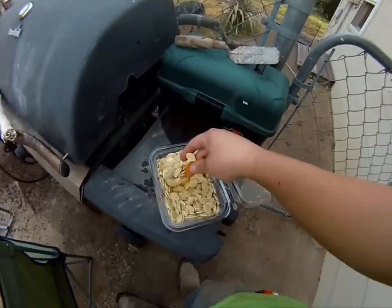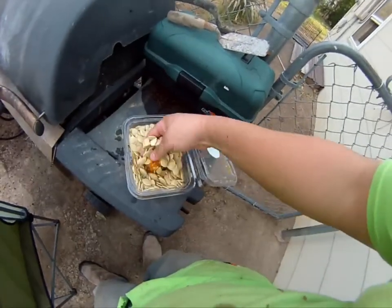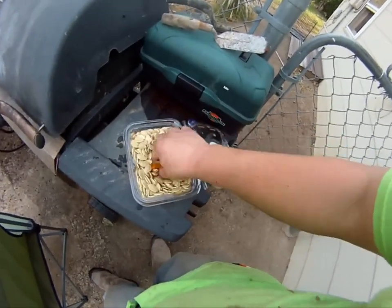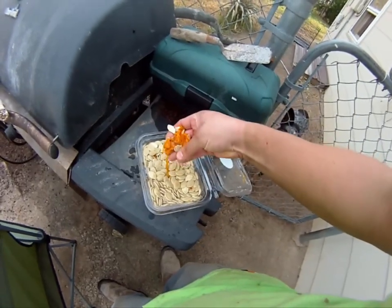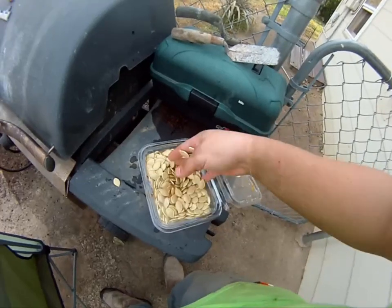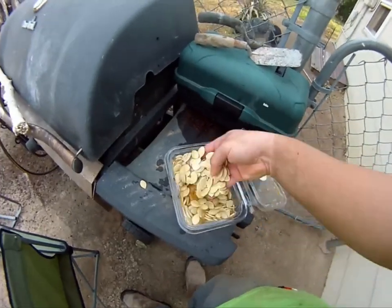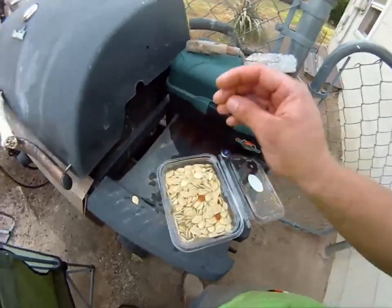These pumpkin seeds are pretty easy. All I've done was put some water on them and let them sit overnight to kind of soften up the pulp that's left, and then I'm just going to kind of go through and pull off the pulp, make sure the seeds are rinsed off pretty good, strain them, and spread them out to dry.